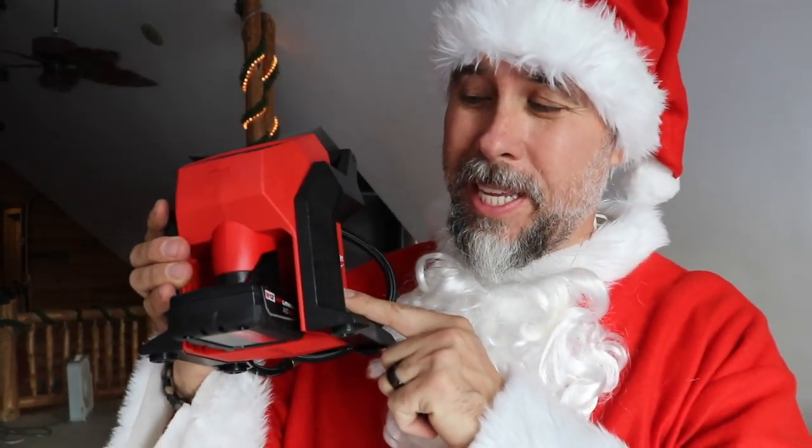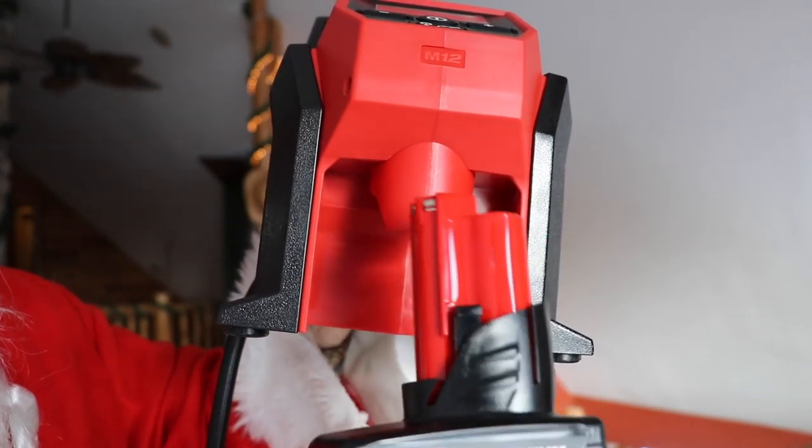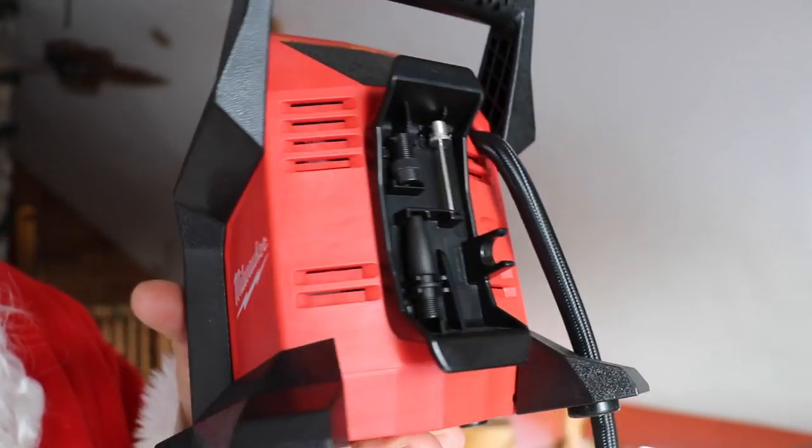Guys, this next one is a game changer. Anybody that drives a car needs this thing. This whole thing is an air compressor. Yep, all of it. Made by Milwaukee Tools. This little bad boy will fill up your tire just like you went to a gas station, but you can pop it in the trunk of your car.